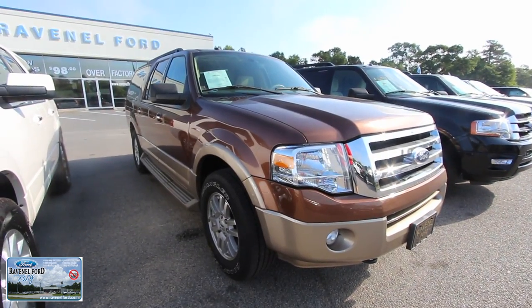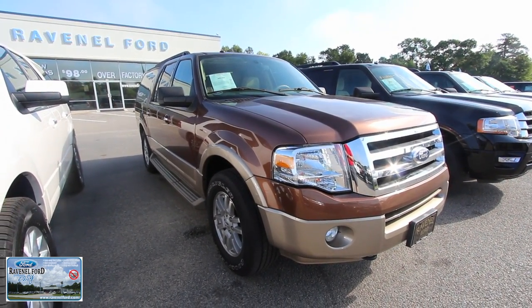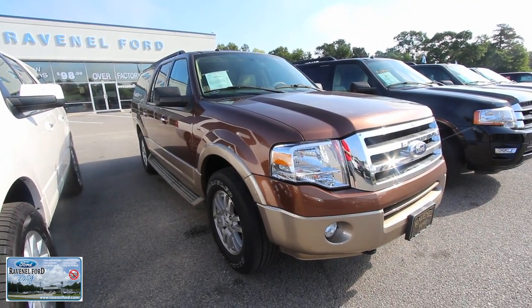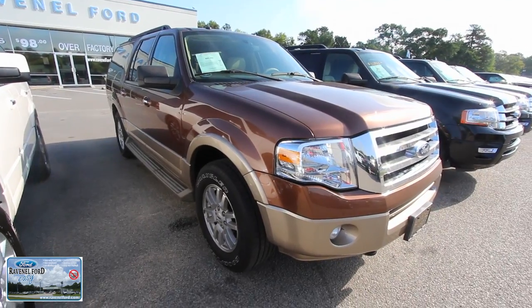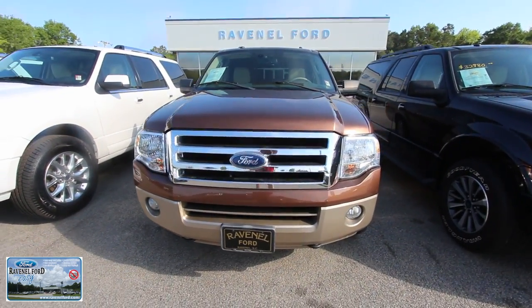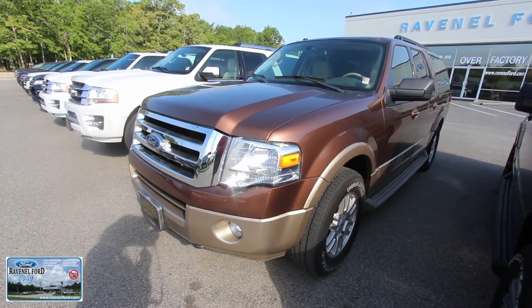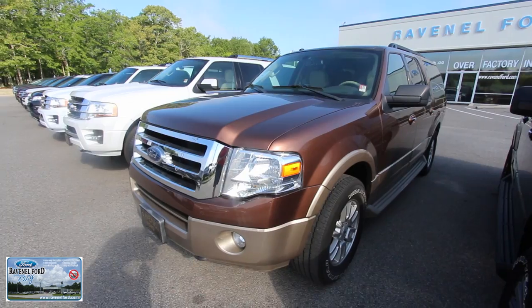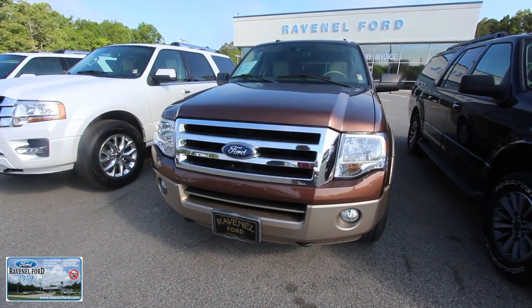What's up, everybody? Welcome to Ravenel Ford. So today we're gonna be looking at the 2012 Ford Expedition EL XLT. And let's take a look at this vehicle. It's a condition report. If I see any major dents, dings, or scratches, I'll point them out to you. We'll go over some of the specs, and most importantly, price and mileage. So again, if I see any imperfections on the vehicle, I will point them out on camera.